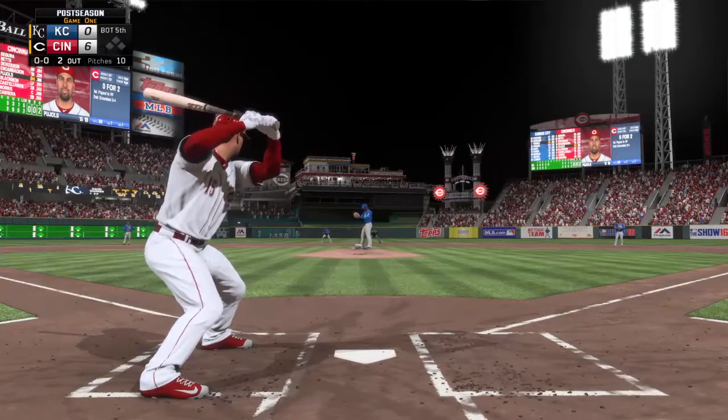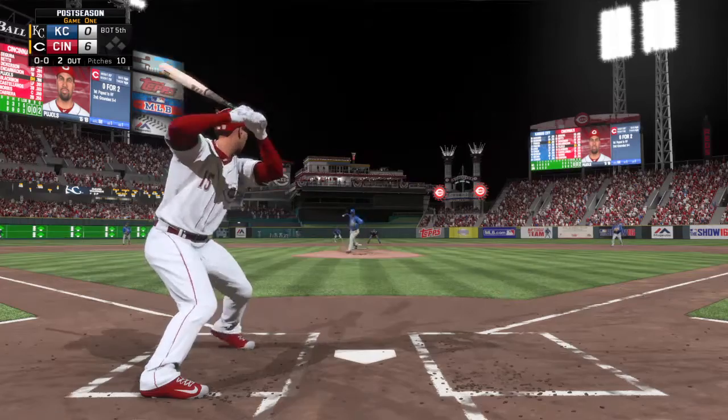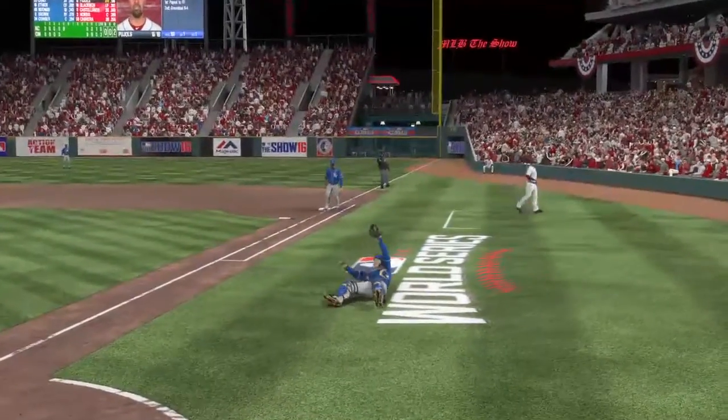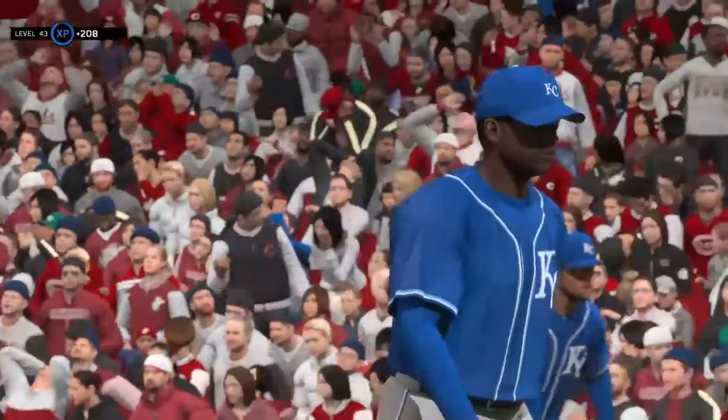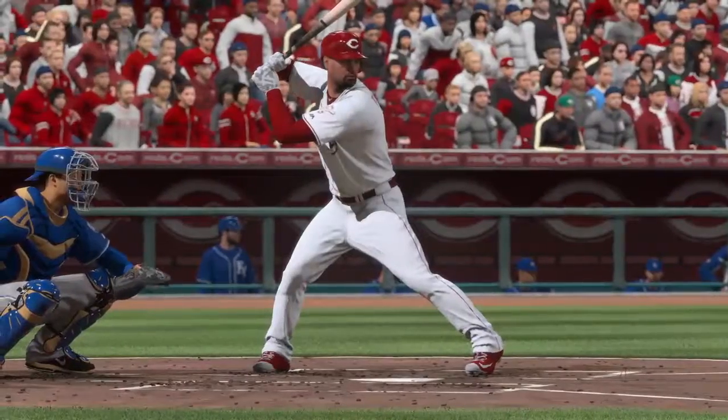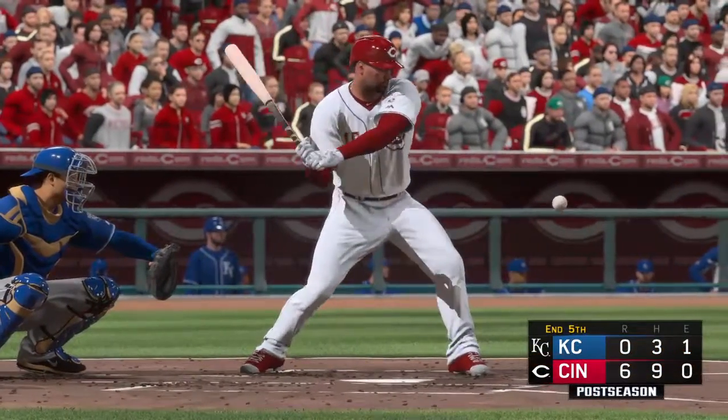Here's Albert now. Bat explodes as this has popped up, and he'll avoid the fragments out there to make the catch that ends the inning. Reds go down quietly, but they're on top by a count of 6-0.